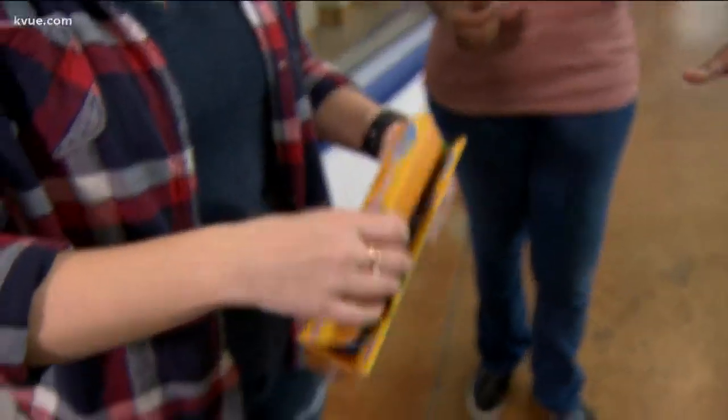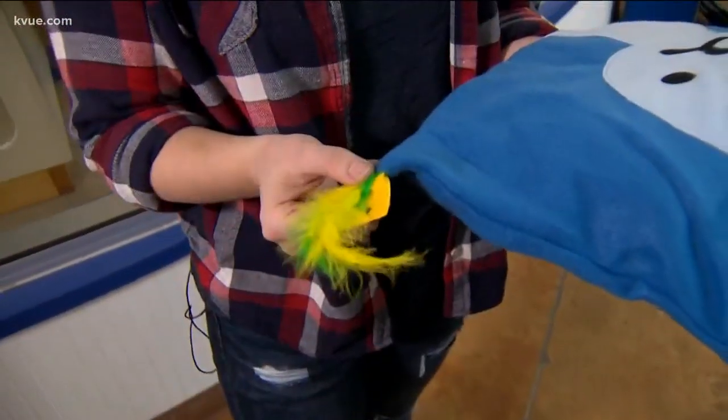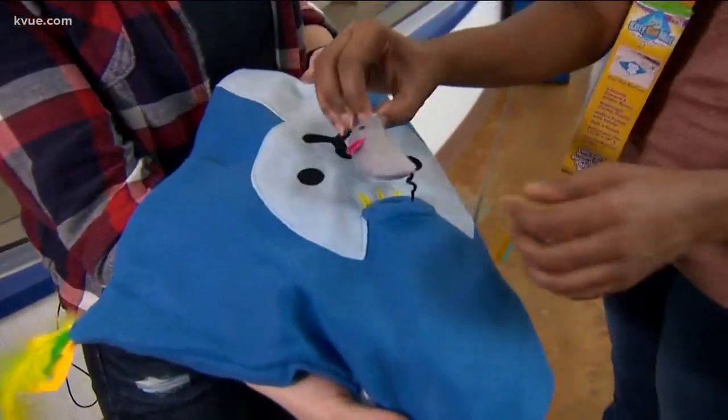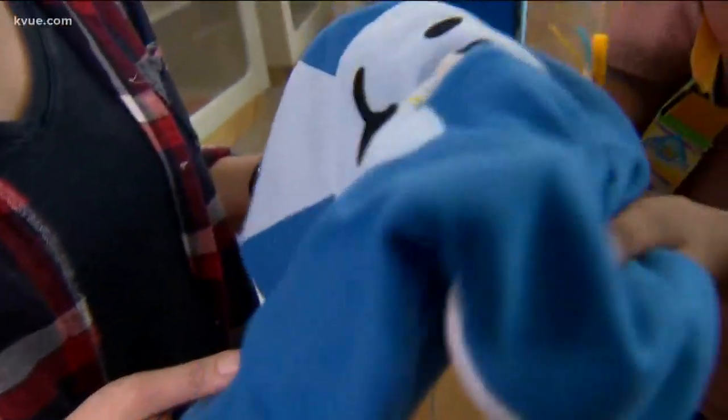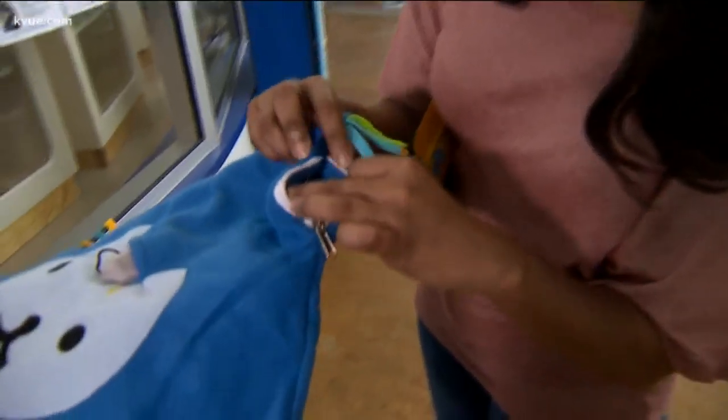We take a closer look at the kitty cat mat. It's super soft with feathers, strings, and stretchy things on all four corners, and a mouse pocket in the middle. It even makes a crinkly sound cats love. And there's a hidden pocket for catnip? Perfect. Let's find a four-legged volunteer to test this out.